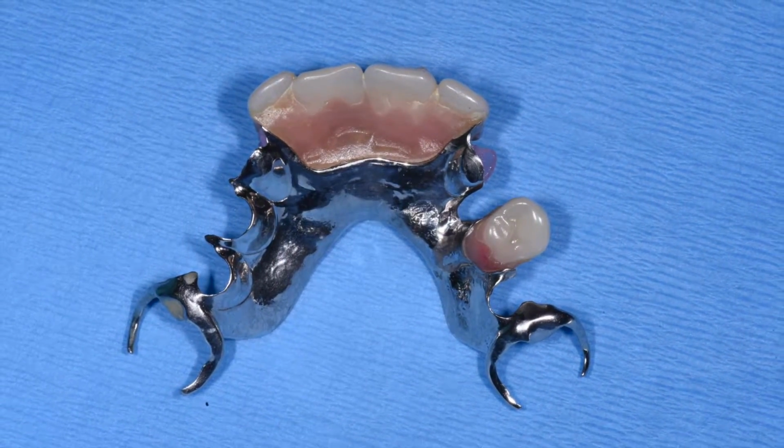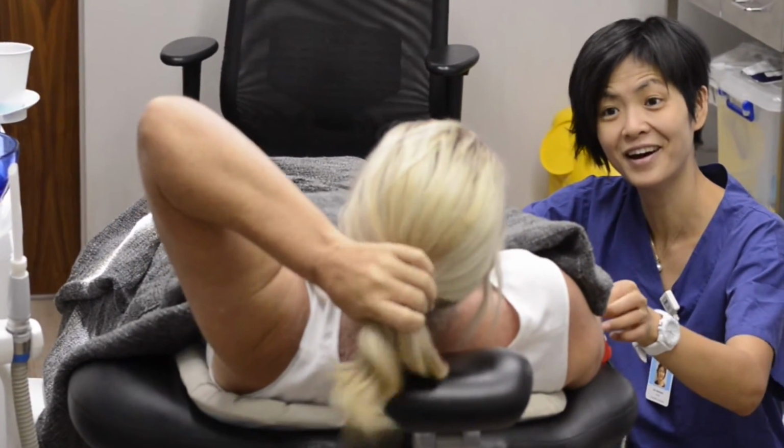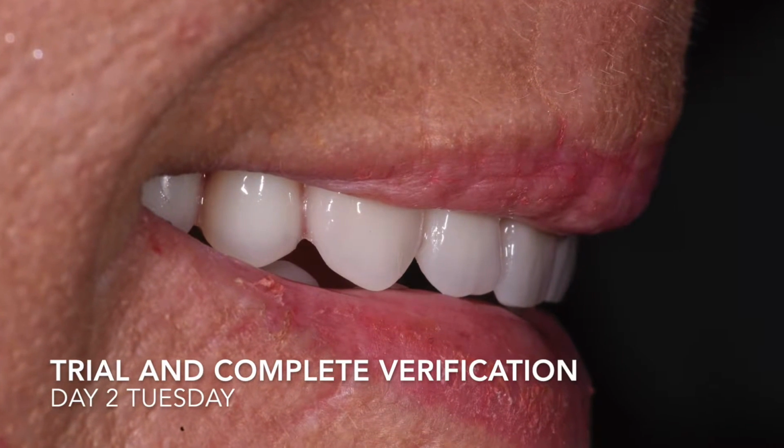Of course, when patients get this treatment, they go to sleep, so that's Dr. Adrian, actually the anaesthetist, putting Kelly to sleep. This is the next day, so we're just doing what we call a trial and a verification of everything to make sure the bite and the cosmetics are actually correct.